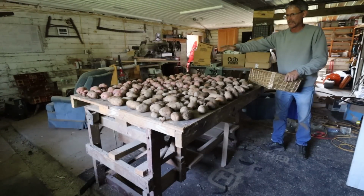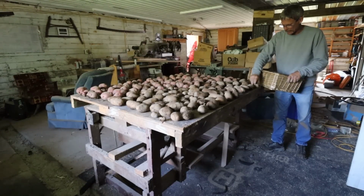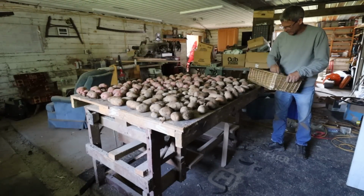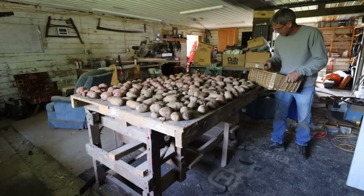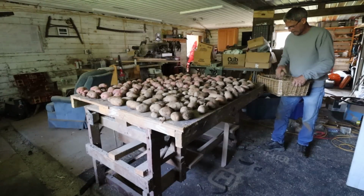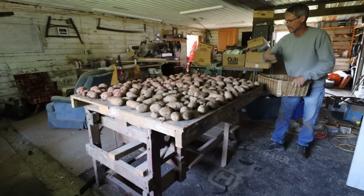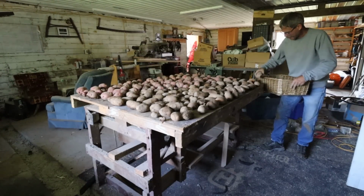And now when you set them like this, you don't want them to touch if possible. Because just like with any bag of potatoes you buy from the store, there's going to be some in here, not many, but enough that are going to rot. And when they start to rot, they're going to take the one next to it with it. And you want to be able to get some air space around everything. I am running right out of room.